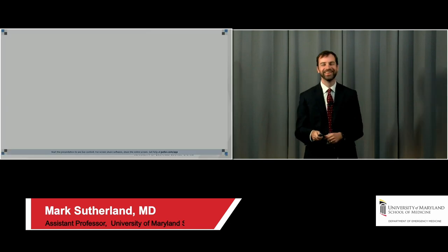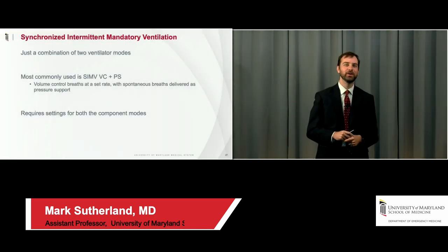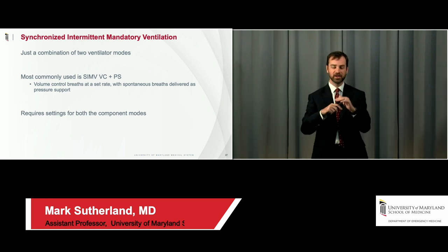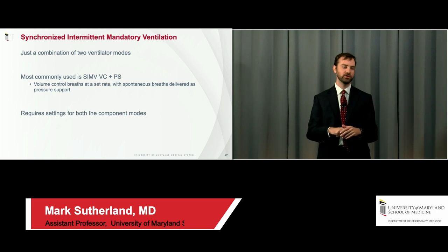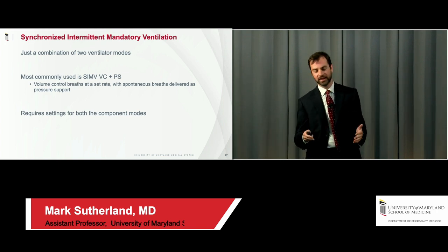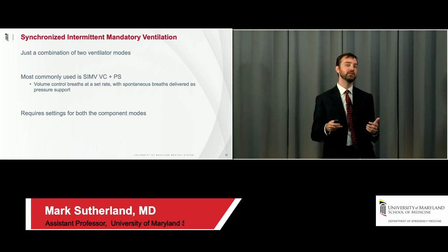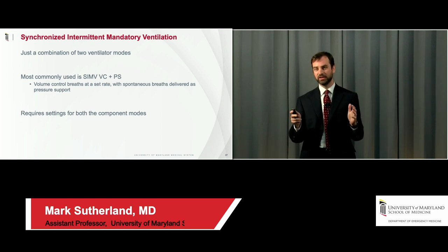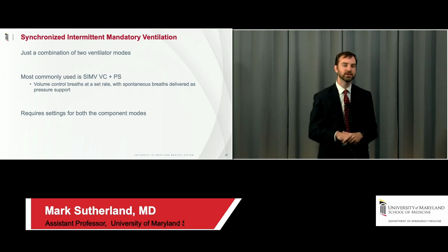That's okay. All right. So SIMV is actually very simple when you wrap your mind around it. All it is is a combination of two ventilator modes. And actually, there are all kinds of variants of SIMV out there. Generally speaking, when we just say SIMV, what we mean is what's called SIMV VC plus PS. And so when I say SIMV, that's kind of what I'm referring to, although there are other versions of SIMV out there. And it's actually very simple when you think about it.